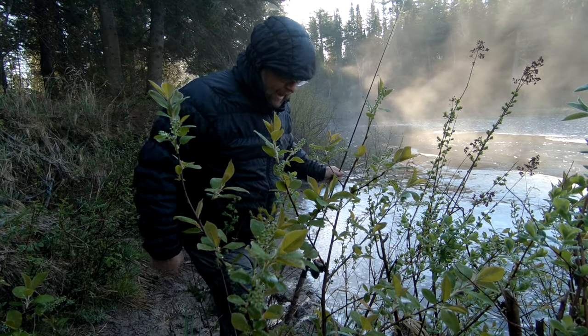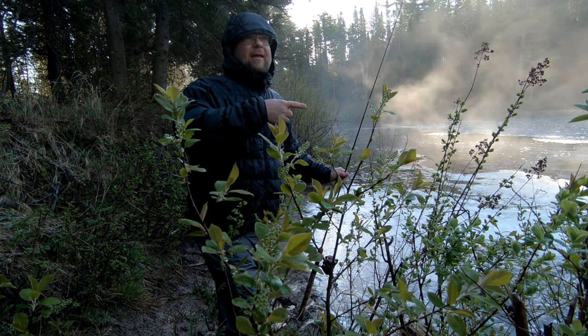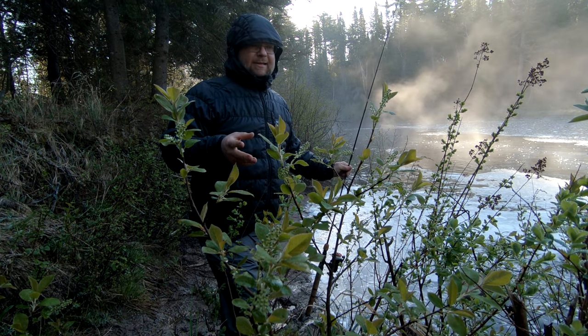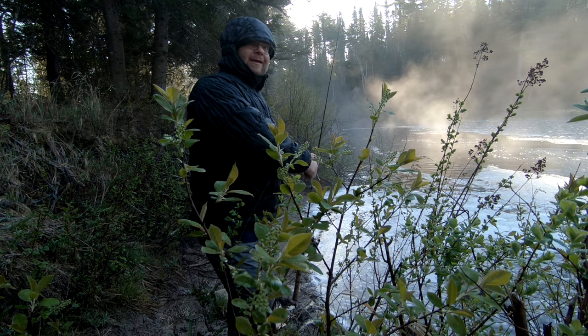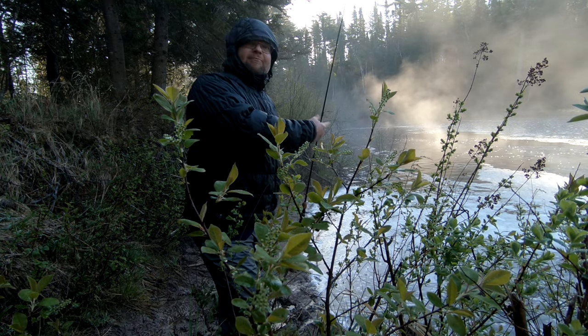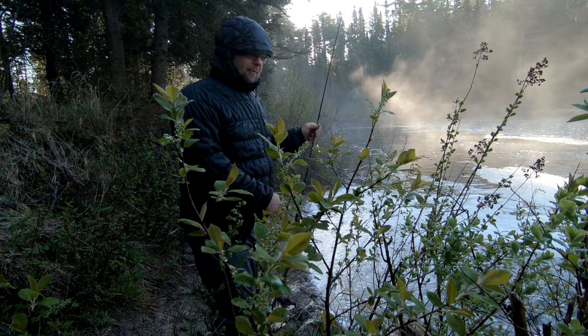I didn't get it on camera, but first cast after I just had breakfast, I pulled a decent size, about a 10 incher in. I got him to shore, and as I was about to grab him, he flopped off the hook and got himself back in the water. So hopefully there'll be more.